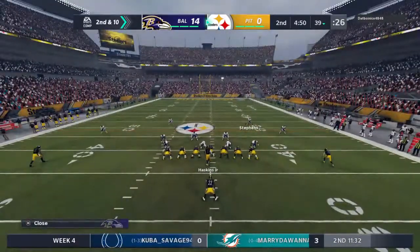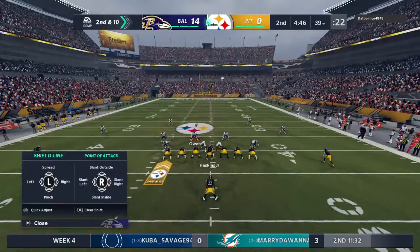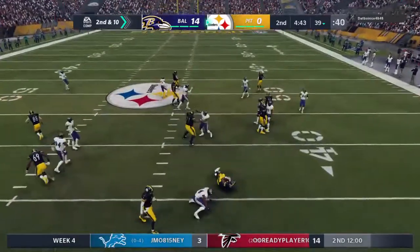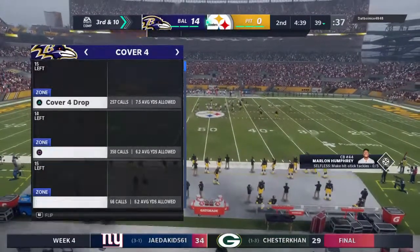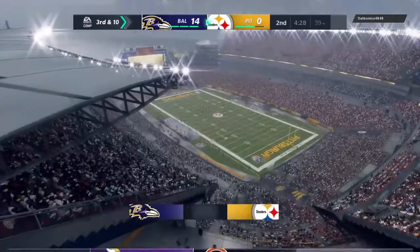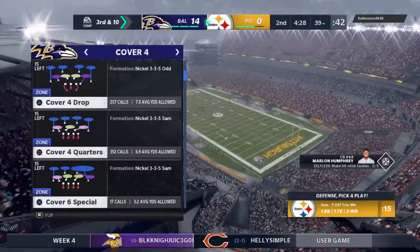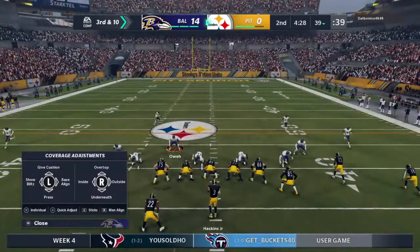So after the run for no gain, here's 2nd and 10. And he'll give it here to his running back. And here's another tackle made at the line. So they're converging well on the football now. He was brought down by back-to-back stops, make it 3rd and 10 on the play. Now the Steelers use the first of their 3 timeouts. They'll have 2 remaining as we step aside here in this second quarter.